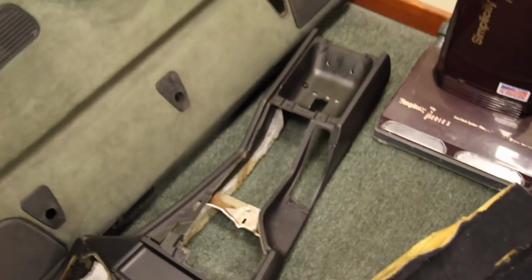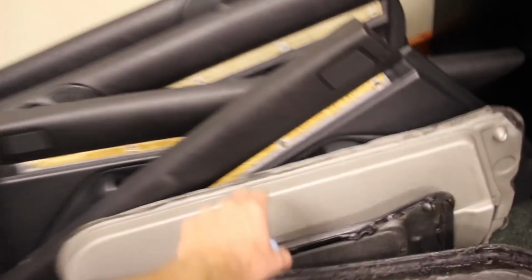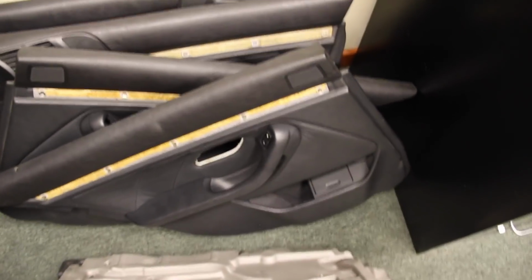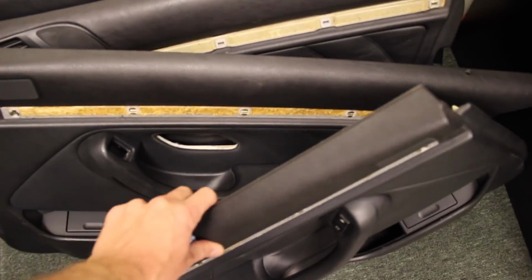Then I have the center console. Unfortunately, this is not a genuine M5 center console. It's not leather, standard 5 Series console. Having said that, it's in fine shape. Same thing with the door panels. These are vapor barriers, but the door panels here are what you would find in a 525, 530, or 540. They are black. They're not perfect, but they are in very, very good condition. So we've got all 4 of those.